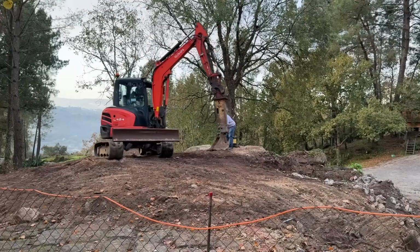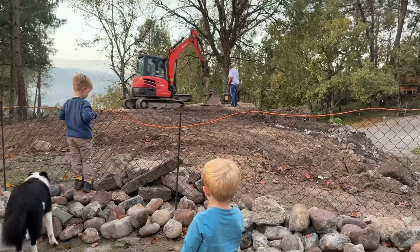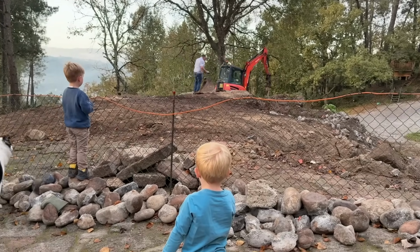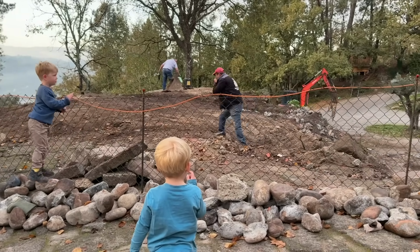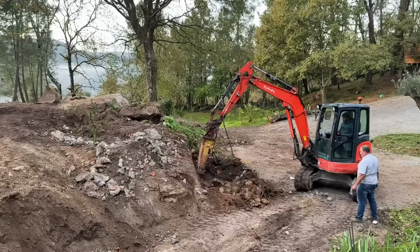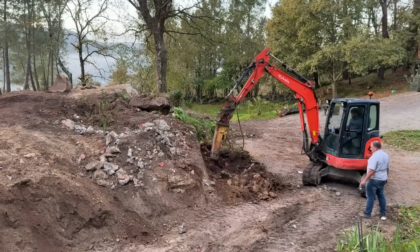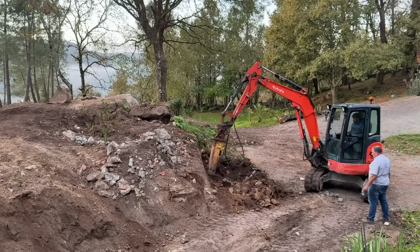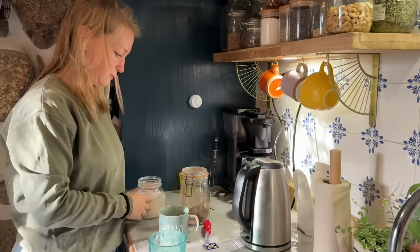All right, here we go. Oh, he's going down the hill. What do you think, boys? What's going to happen? See where he's going. Yeah, I think he's coming around here. Here we go. That's it. First hammers and chisels of the day. Straight into the ground. Love it.